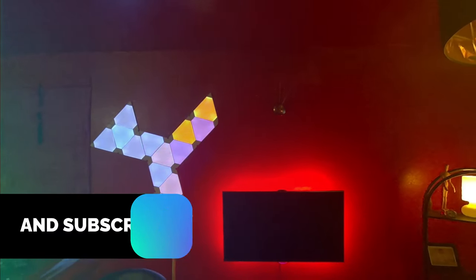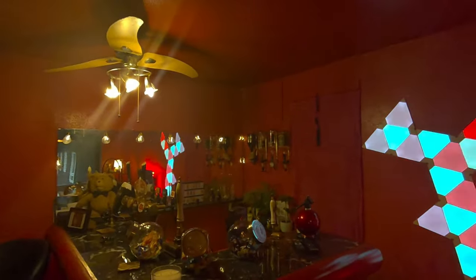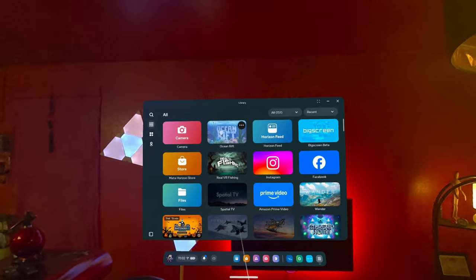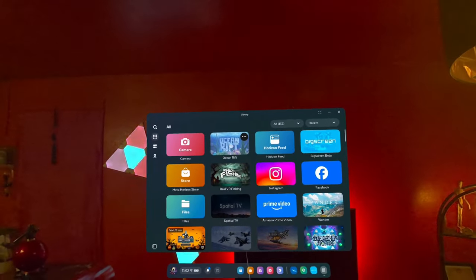Today, I'm standing in my living room. That's my bar. And this is what I bought. Ocean Rift. Let's try it.